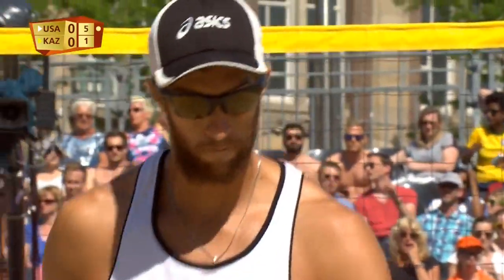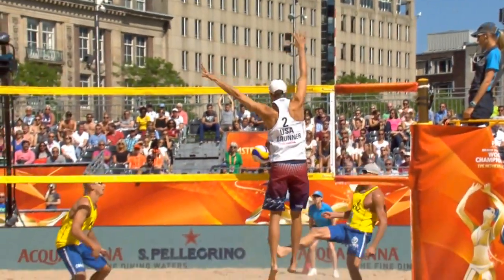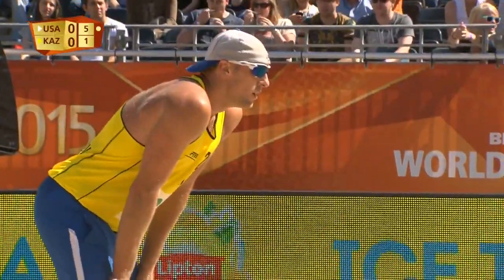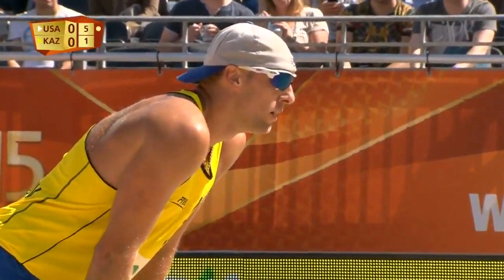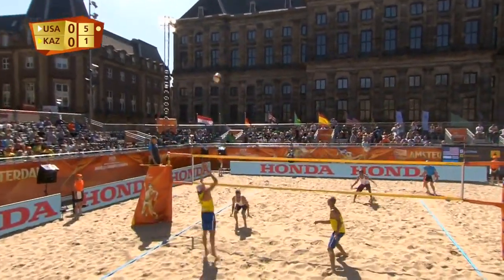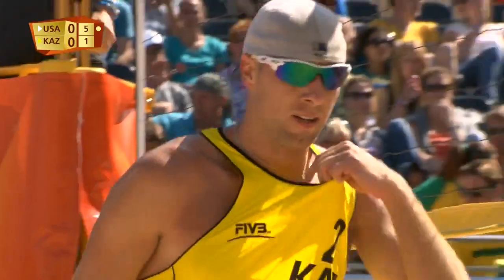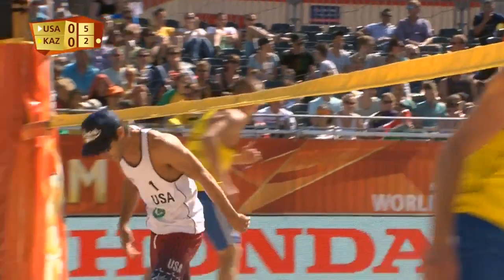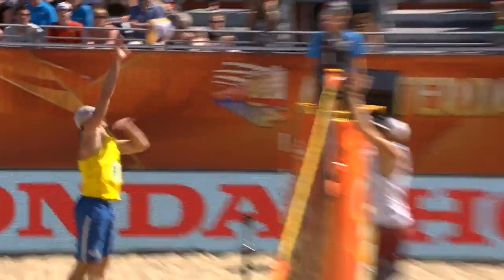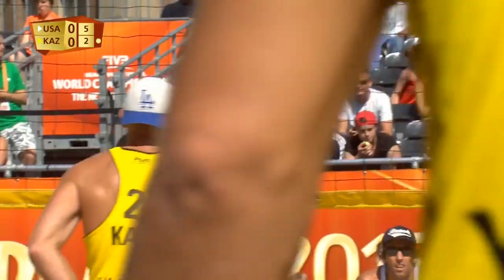As Kuleshov cannot find a way past the big Brunner at the net. Left hand, right hand down. Kill block from the big man. Sweet high line from Kuleshov. Needed that side out, so change of ends. It's 5-2. Remember, the teams change ends every 7 points just to make it fair.